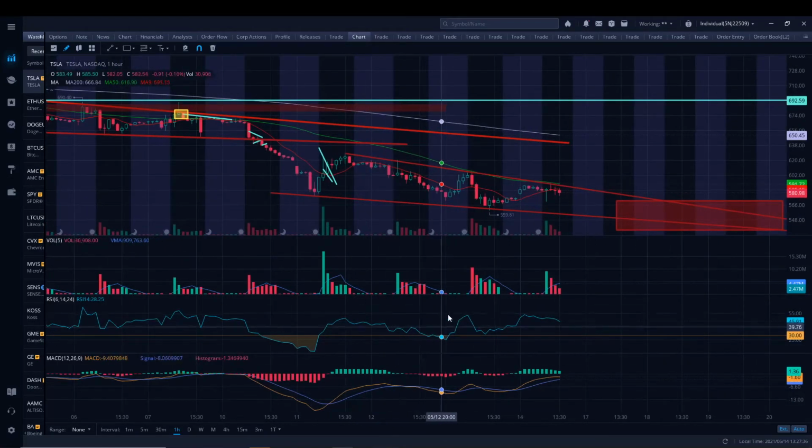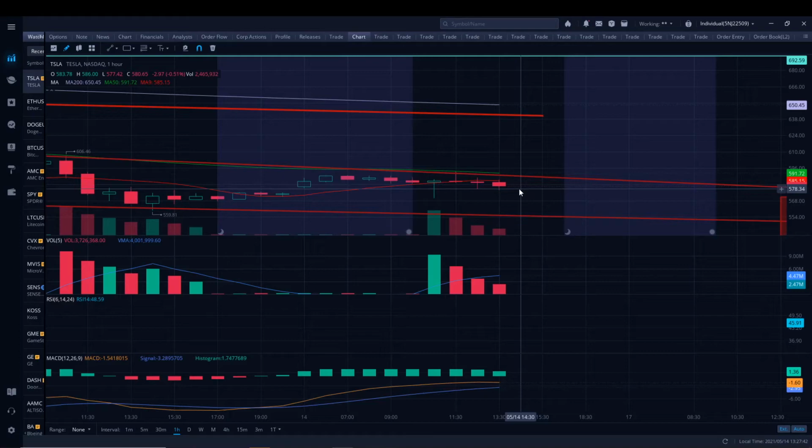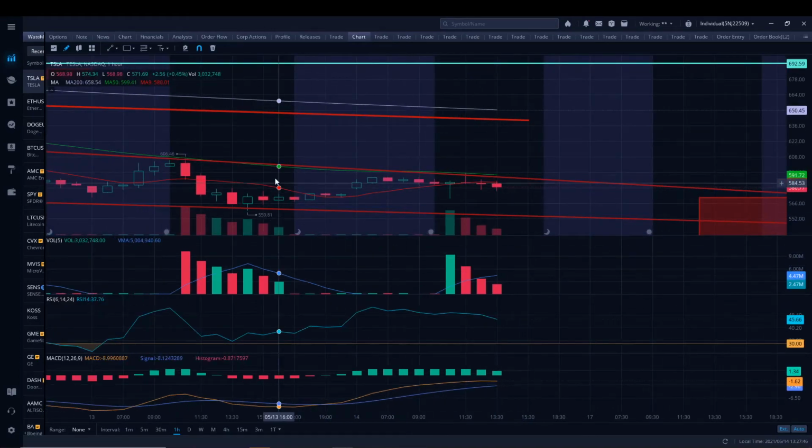And then we just slowly bled off, and as of right now, we're trying to gain that 9-day moving average, which is kind of batting us down on the hourly. We will see how that holds up soon. The 50-day moving average is right above it. It whacked us down right there, and we might continue to bleed off.